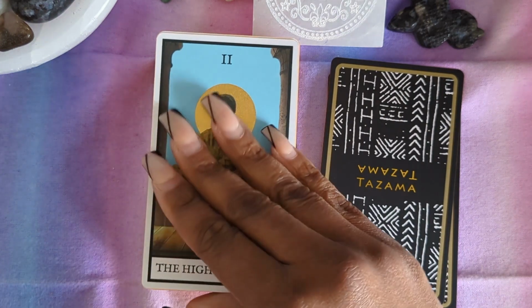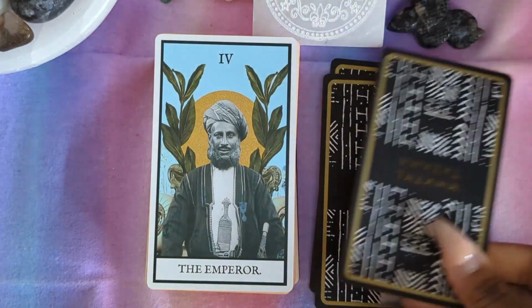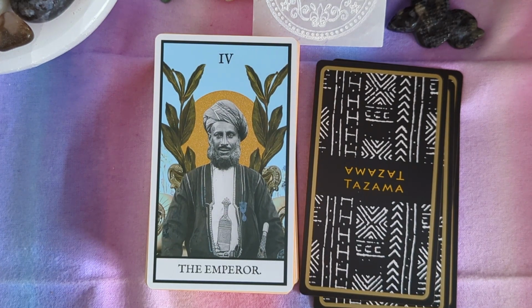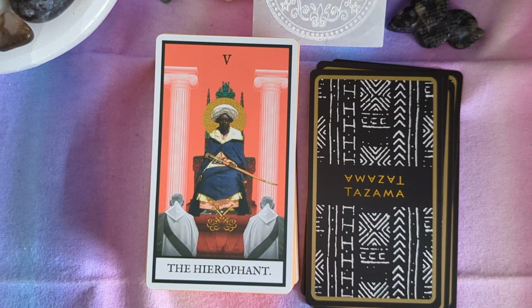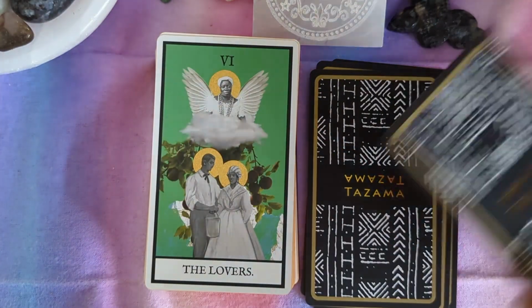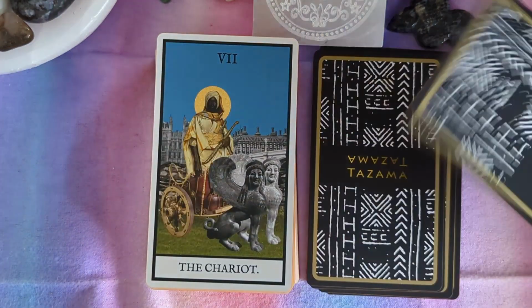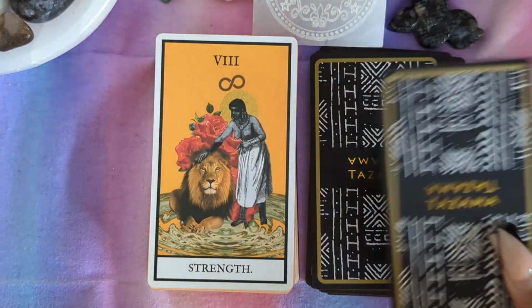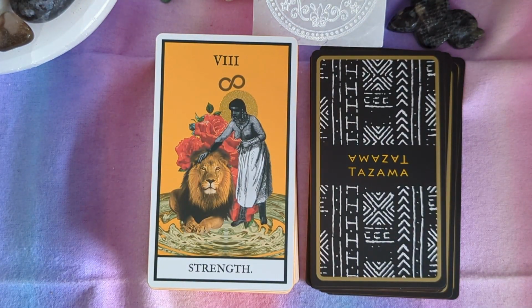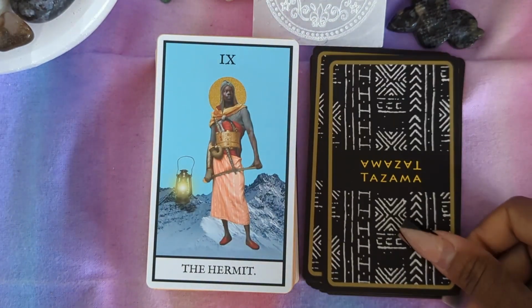High Priestess. The Empress. The Emperor. The Hierophant. The Lovers. The Chariot. Strength. I like that Strength card. The Hermit.